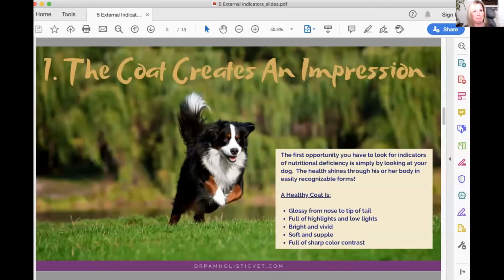Okay, so let's talk about the external indicators, which was touchstone 2. What I'm going to do is share my screen so you can see what I'm talking about. And we're just going to jump right into it, okay? Now let me do this.